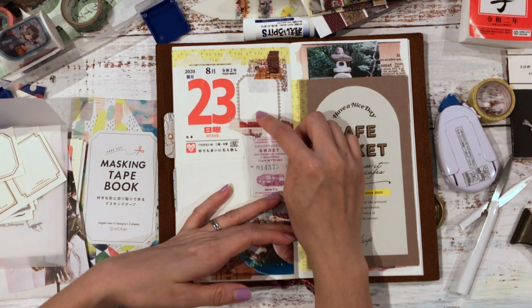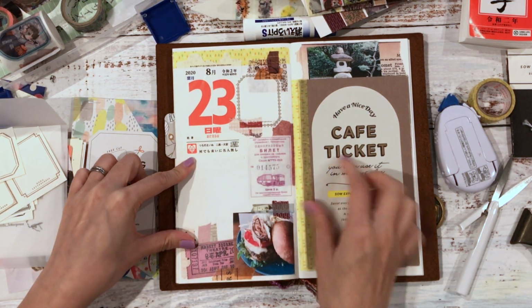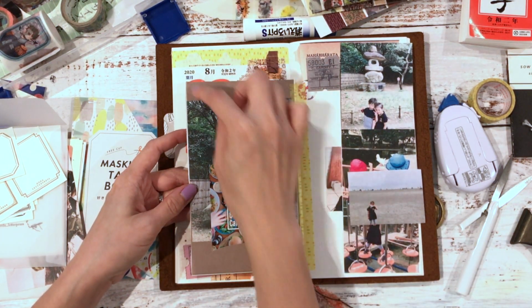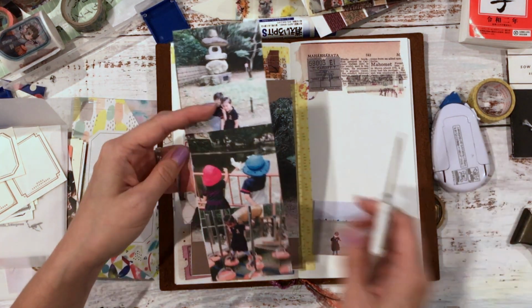So I will write like a title here, and then I'll journal about this cafe thing, which I already journaled about in my Hobonichi, but I think that's okay. I might add some washi tape at the end of the video if I have some time here. Then let's add some of the photos.